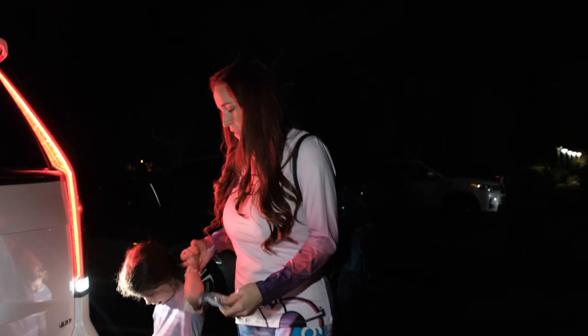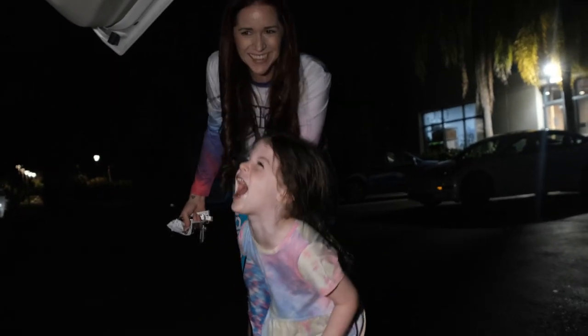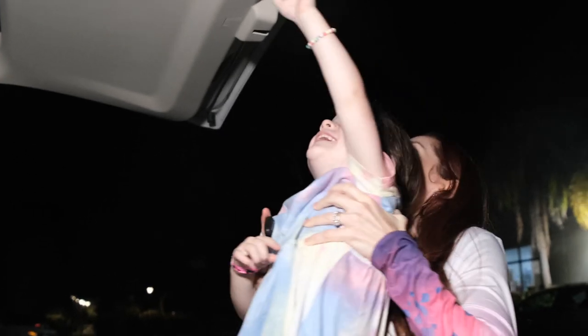This is how you open the trunk, even without having your hands. Say your hands are full, you've got bags, you've got everything, and we're going to open the trunk. Do it. There you go, you did it. Now you can be my big helper. Can I do it back? Yeah, you can do it. You want to close it too? No, no.